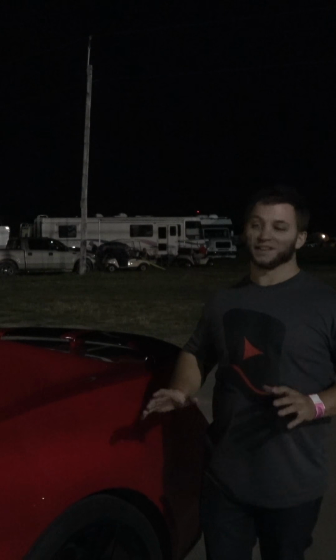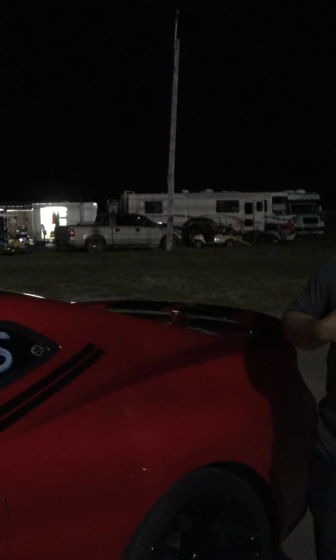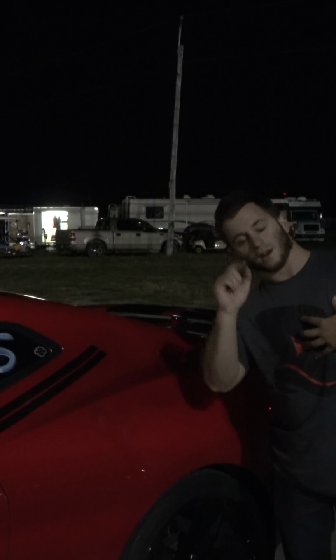I just wanted to show you guys how cool my car looks with race car numbers, because I am now a race car driver. So I'm adding that to my official resume, and anybody getting a job application from me, I'm a race car driver.